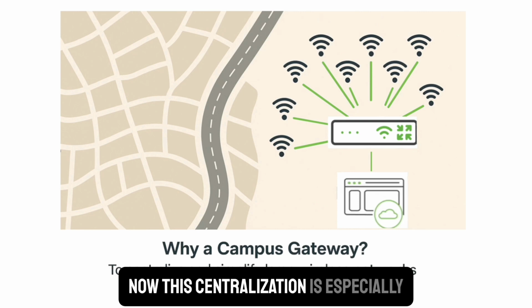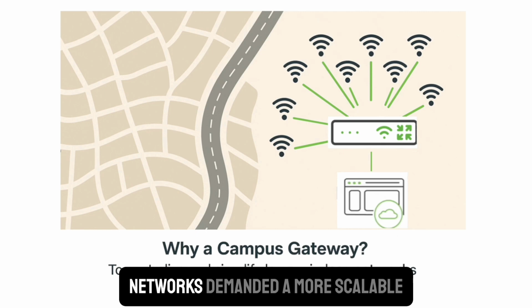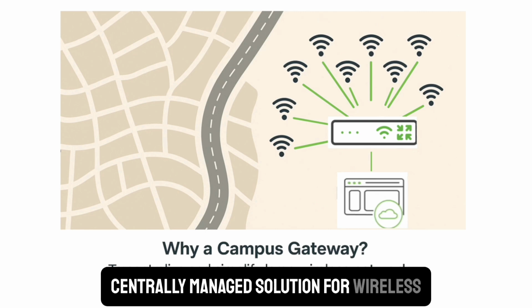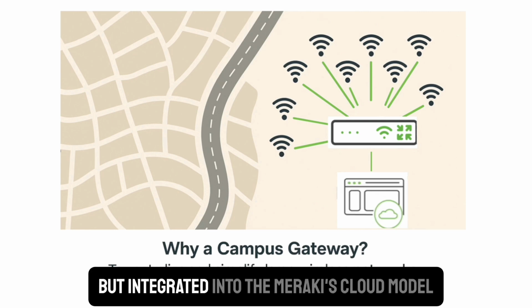Now, this centralization is especially important as organizations grow. It's the answer to the why, because large and complex networks demanded a more scalable, centrally managed solution for wireless traffic, like what a traditional wireless LAN controller provided, but integrated into Meraki's cloud model.